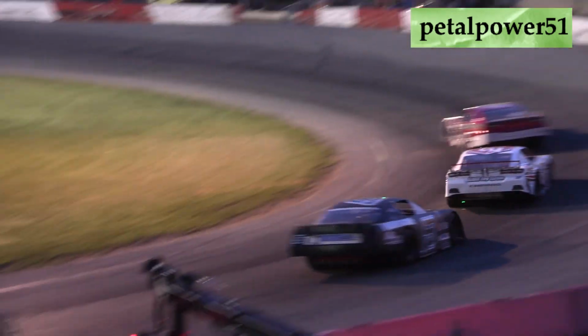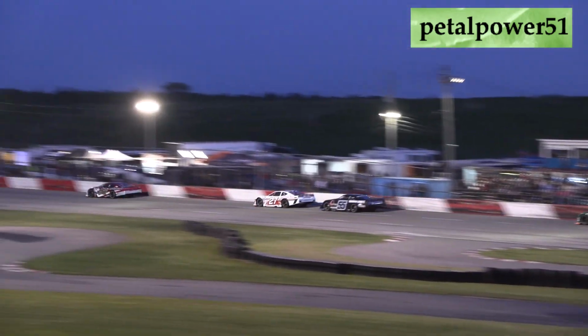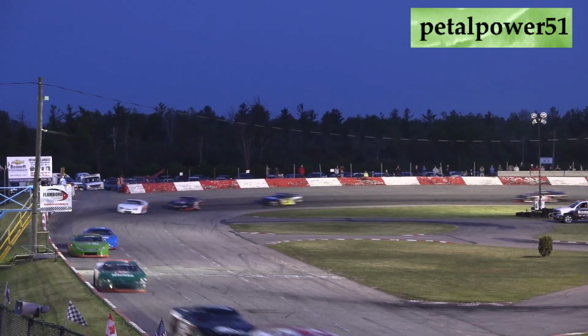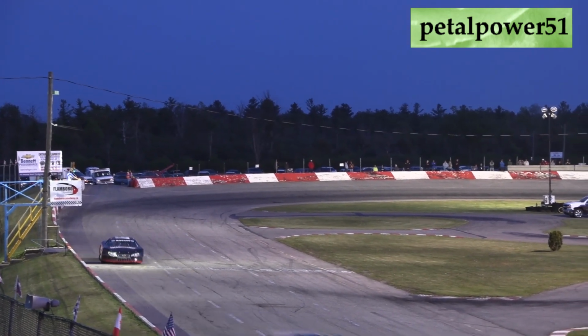Kind of sorted themselves out here, single file, a couple car lengths between everyone, as Ty Cavalin continues to set a torrid pace up at the front of the field. He's still got that 6 to 7 car length lead over the 97 of Blair Wickett as we're closing in on 10 laps to go here in our Pro Late Model Division. So far, clean and green, Jerry Paxton.